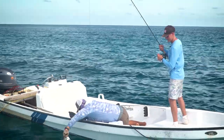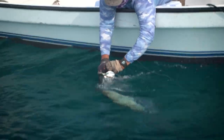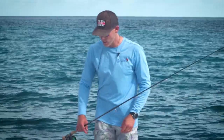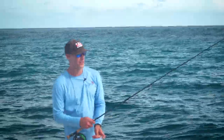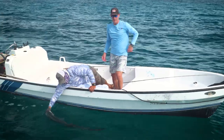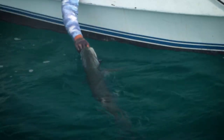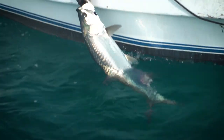Got him! Got it! Woohoo! Tarpon, boys. Yeah, baby. Oh my God, that's incredible. What a fight. I'm just drenched right now. Belize tarpon, Thatch Caye. You ready? You want to bring him in? Yeah, real quick. You got him? Okay. Got it.